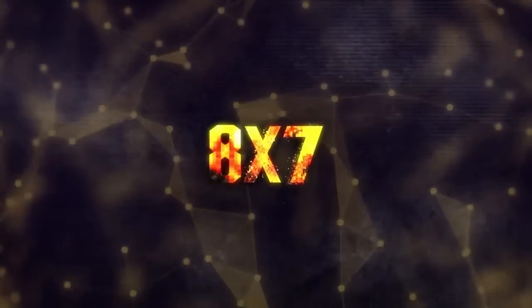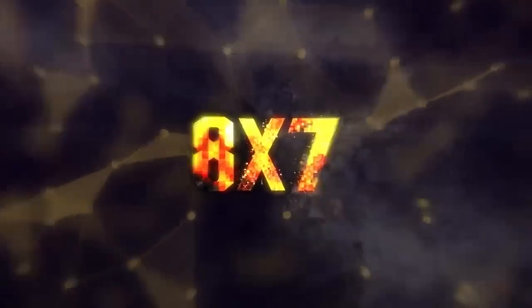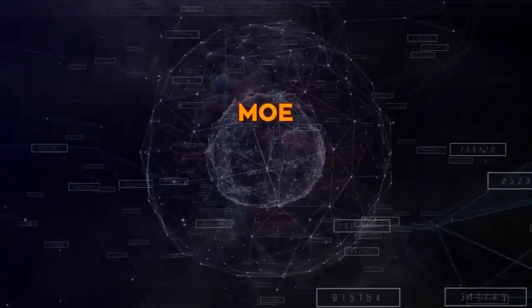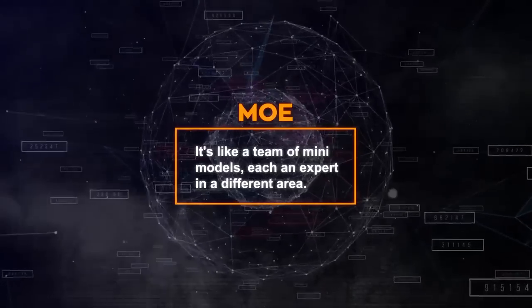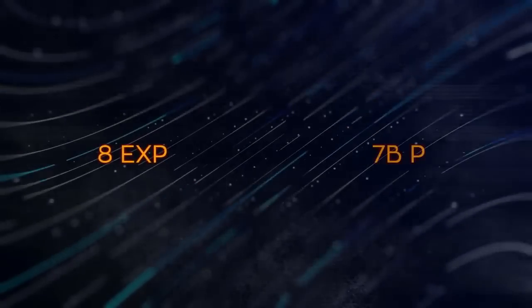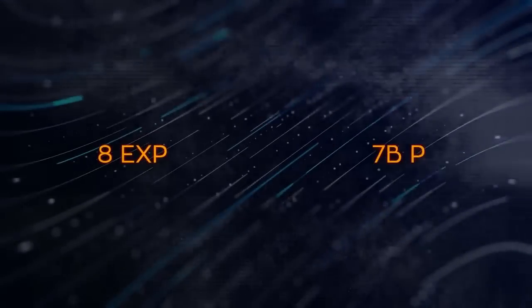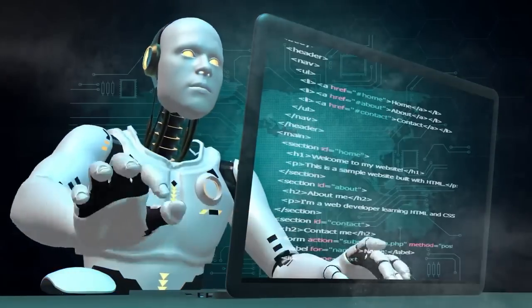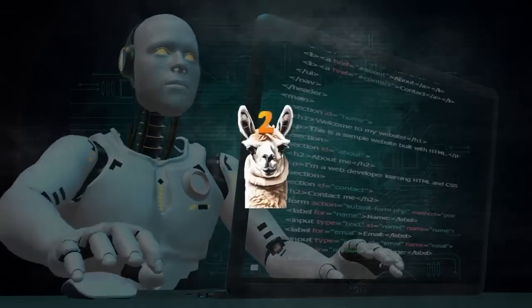Now let's talk about MIXTRAL 8x7B model. This model is a type of mixture of experts, MOE model. In simpler terms, it's like a team of mini models, each an expert in a different area. There are 8 of these experts, and each has 7 billion parameters. That adds up to a massive 56 billion parameters in total. To give you a perspective, that's nearly as big as Llama 270B.